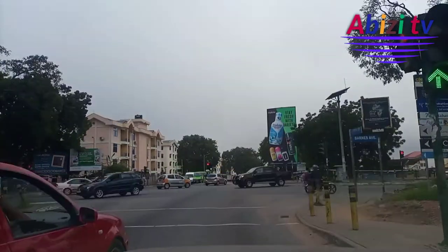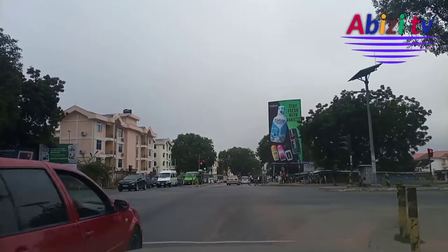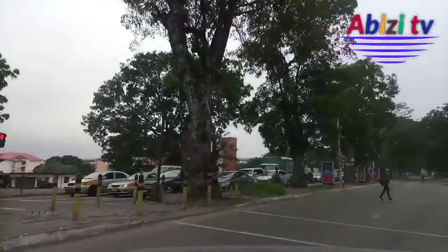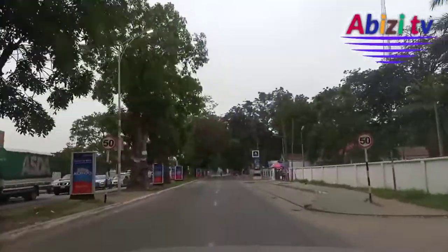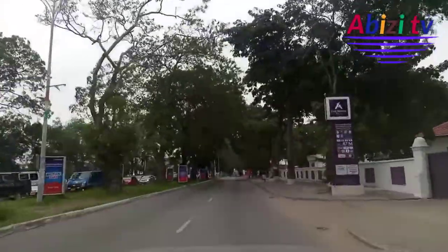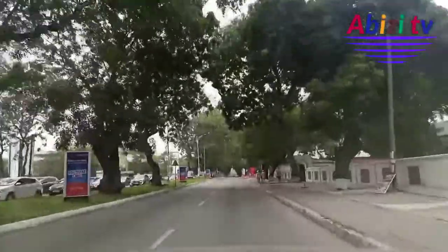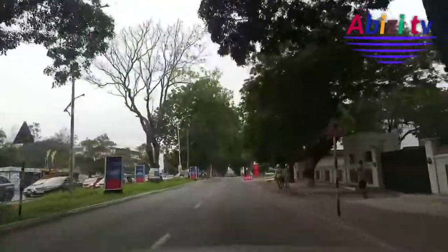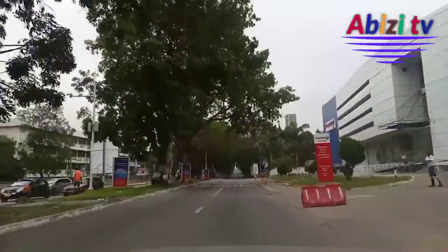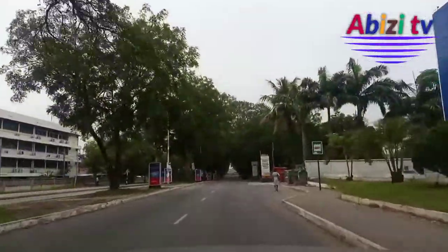Straight out, we use the right side. We go straight to Novotel. Around that side, we have the psychiatric hospital, and we also have the schools of the blind and all those fields. Oh, Accra is nice, you know. Someone will ask, so all this place is Accra? Yes, all this place is Accra. Sooner than later, this right side is the headquarters of Ghana Tigo.